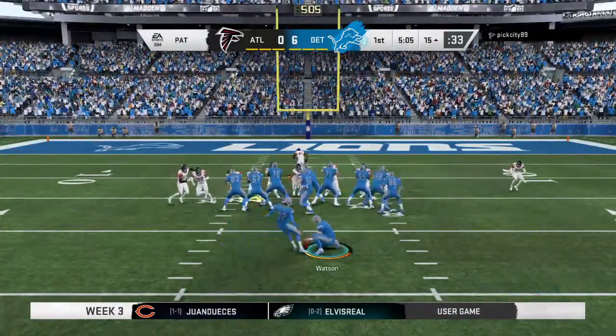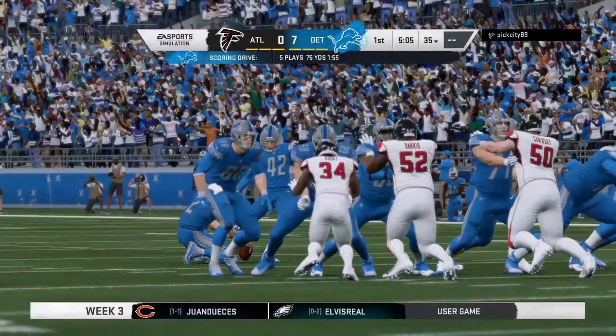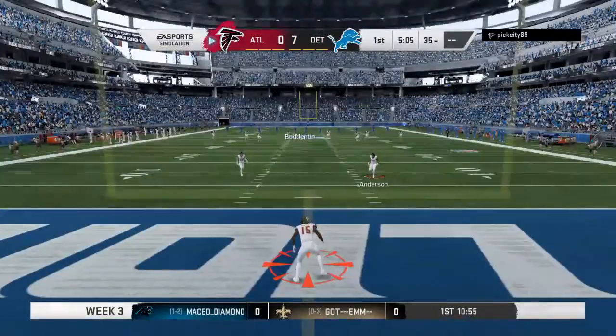So they start this game just like they won. Opening drive touchdown, a nice run there to finish it off. Yeah, that's what we call an explosive run because of the distance. And being able to do that puts a little uncertainty in the minds of your opponent. So after the touchdown, Martin now on to kick this one away.